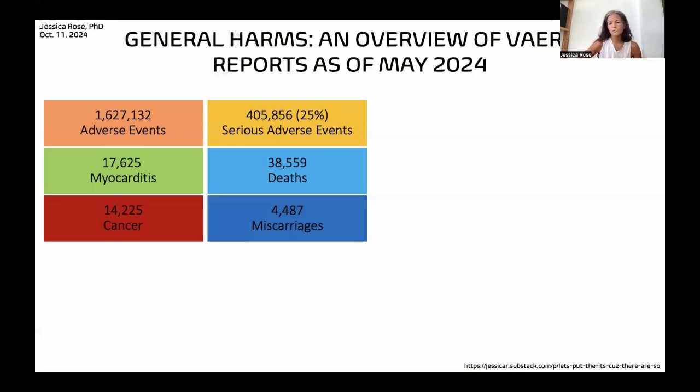And this is 10% above the highest level that you would expect for serious adverse events in terms of comprising a percentage of an adverse event data set. The highest is normally 15%. So this is very concerning.